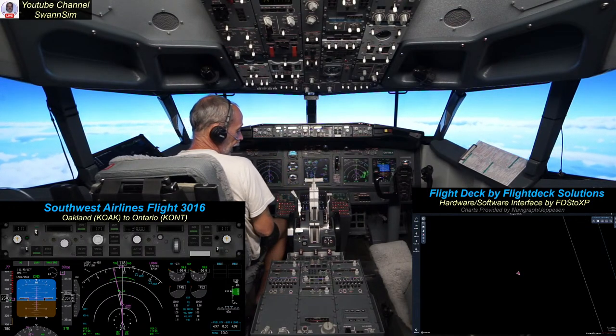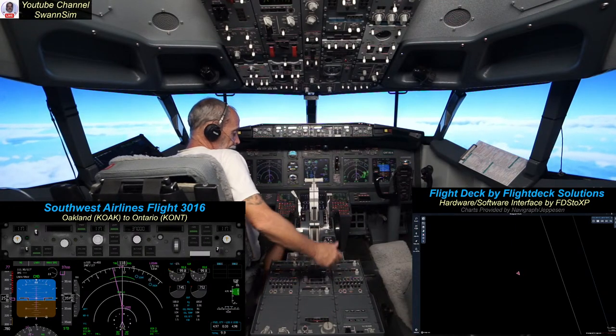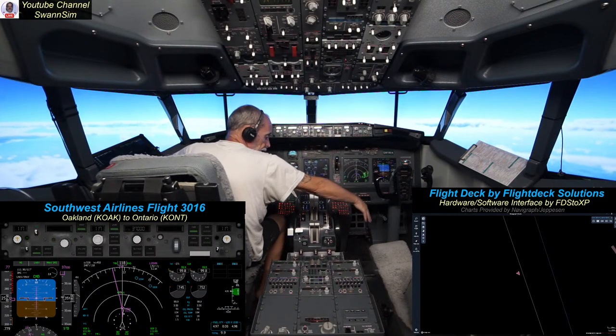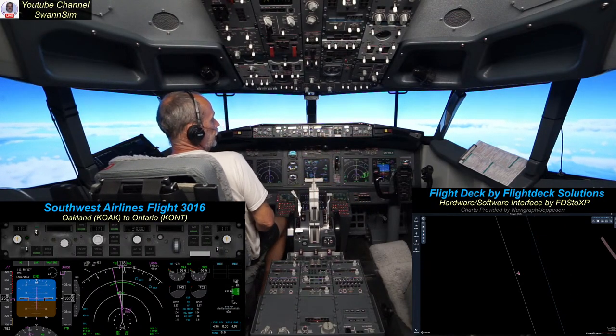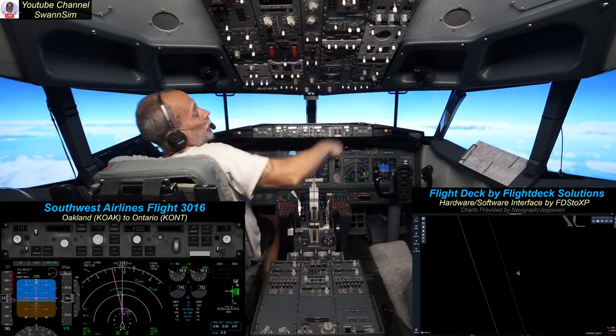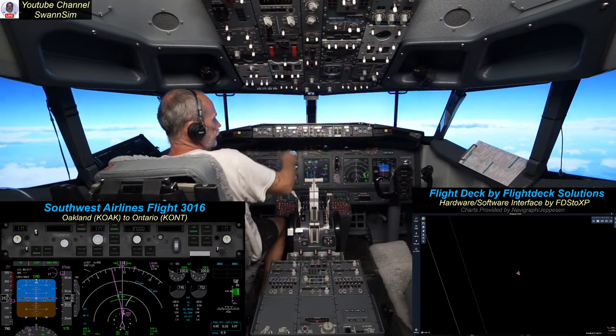When I had mine delivered, I had it set up. It came in chunks. The pedestal was set up. The throttle quad was set up. The MIP was already mounted to the base. So everything else had to be put together. The forward overhead was one piece. Aft overhead was one section. And then we just took the sections out and put it all together.